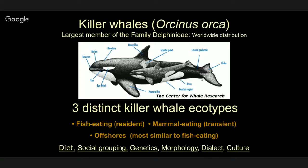I just thought it was a good idea to go over it a little bit, and how these whales were able to be listed on the endangered species list, even though worldwide there are a number of killer whales that are not.